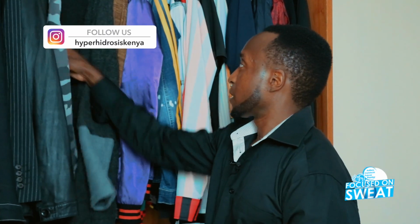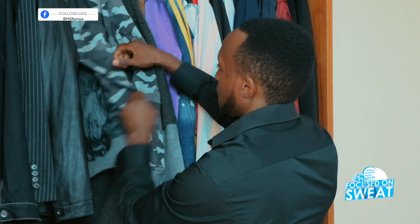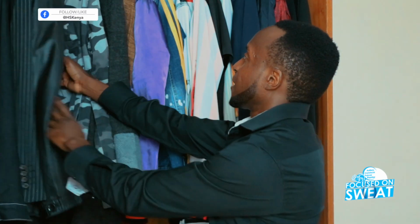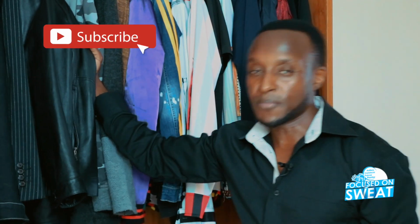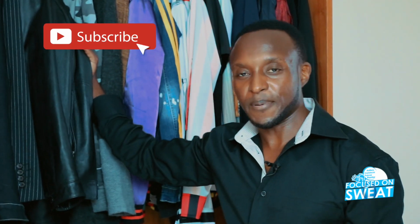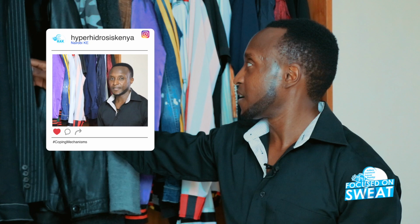I have different jackets, of course, the thick ones. These are for winter. I have the camo. I love camouflage. I do also have a leather jacket. You cannot be Mkikuyu. You cannot be Msapere without one of these. So yeah, I do have a leather jacket.